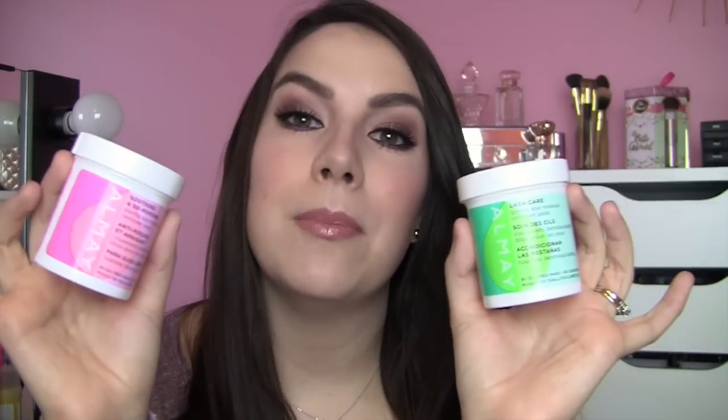Couple of these puppies, these little Almay Lash Care is this one, and Soothing and Depuffing is this one, and they are the little eye makeup remover pads. And I basically just use these if there's any residue on my eyes or to clean up little mistakes and stuff. They're really thin, and I think they're very good for that purpose. I've never actually really used these to remove a full eye look. They're really small.